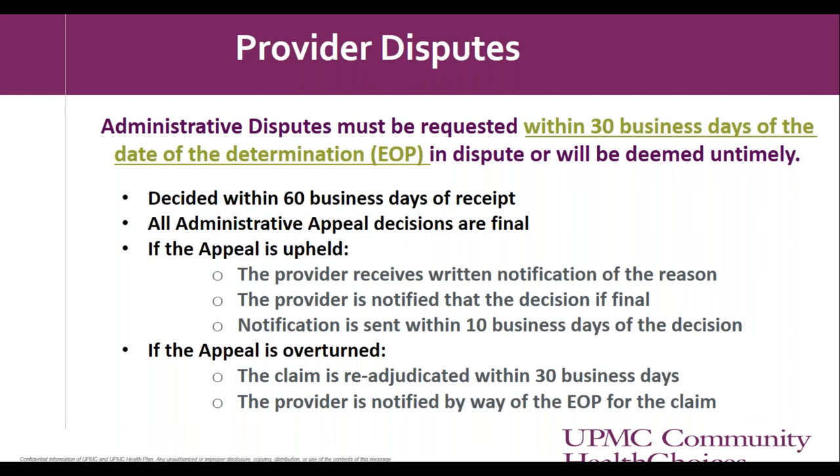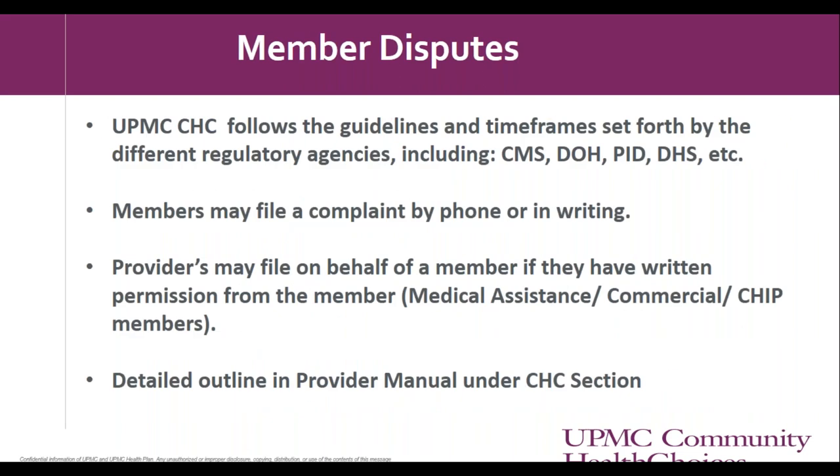All administrative appeal decisions are final. If the appeal is upheld, the provider receives written notification of the reason. The provider is notified that the decision is final, and notification is sent within 10 business days of the decision. If the appeal is overturned, the claim is re-adjudicated within 30 business days, and the provider is notified by way of an EOP that the claim has been updated.